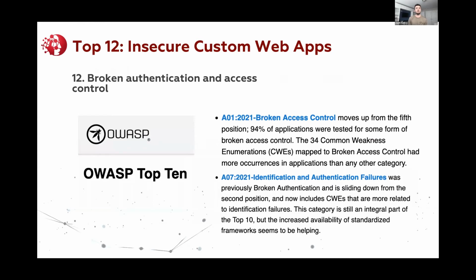So number 12, insecure custom web apps and broken authentication and access control. Over the last 2 years, we have found so many improperly secured web apps. Most of these are, like Naveen was saying, where a business has a need for a certain type of application, so they either decide to develop it in-house or contract it out. We found that a lot of these custom applications really are not up to par with the security standards you'd find from a software vendor. And one of the most common issues we found is that authentication and authorization checks were improperly implemented.